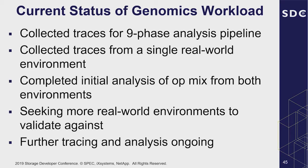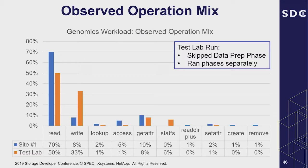Like I said, we've collected traces from a single real-world environment. So if you have access to a real-world environment that we could get traces from, or work with you to get traces, we would love that. And we've completed an initial analysis of the op mix from both of those different environments. So we're really seeking more real-world environments at this point to validate against. And we're doing further tracing and more analysis of the traces that we do have, because it takes a while to pore through all those traces.